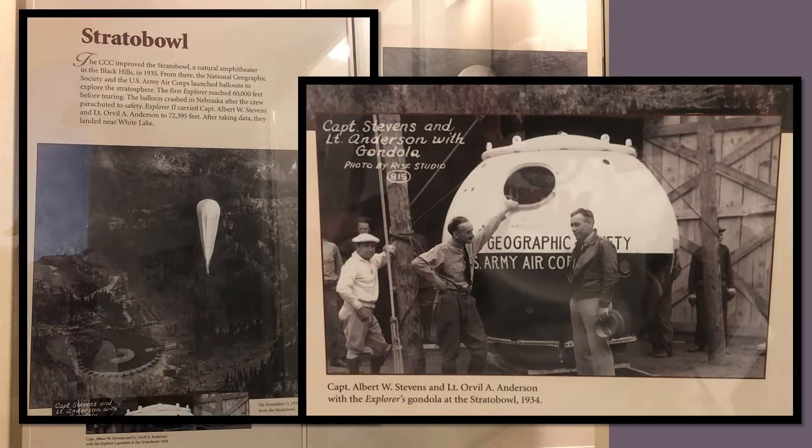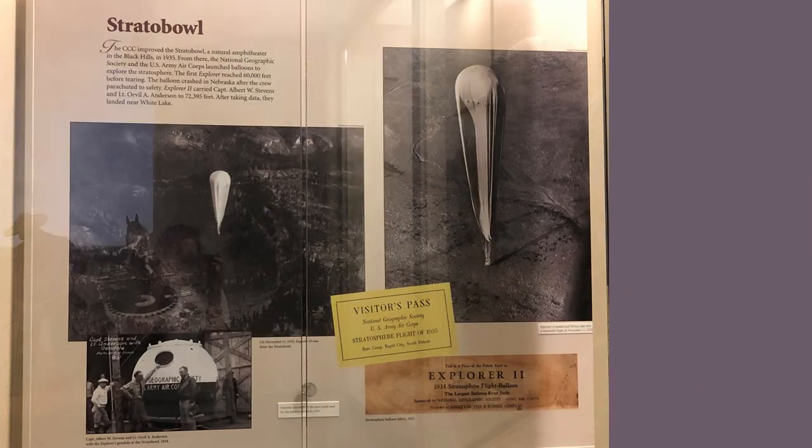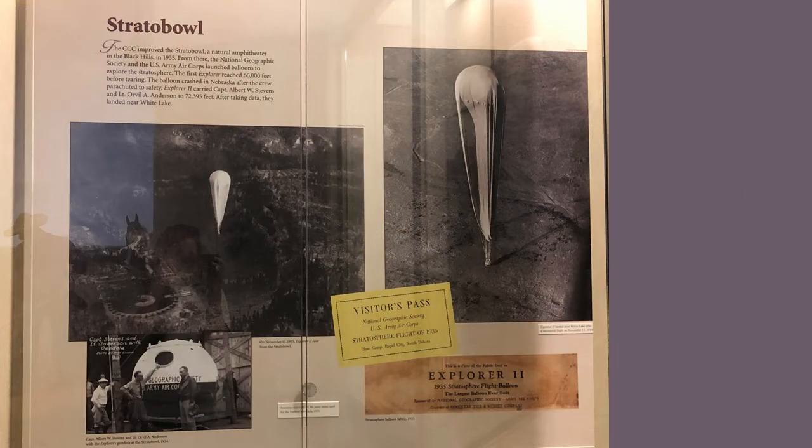The CCC improved the Stratobowl, a natural amphitheater in the Black Hills, in 1935. From there, the National Geographic Society and the U.S. Army Corps launched balloons to explore the stratosphere. The first explorer reached 60,000 feet before tearing. The balloon crashed in Nebraska after the crew parachuted to safety.